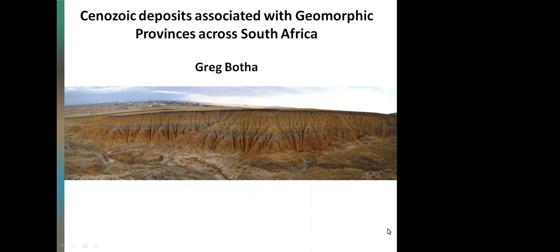Greg has served as Secretary General of the 35th International Geological Congress, the IGC, and is currently on the board of the 35th IGC Legacy Fund. Today, he's presenting on the Cenozoic deposits associated with the geomorphic provinces of Southern Africa. And I guess effectively, what's gone on in this last 66 million years, which many of us tend to ignore, but is a really important part of our geological evolution. Thanks, Greg, and we look forward to your presentation.